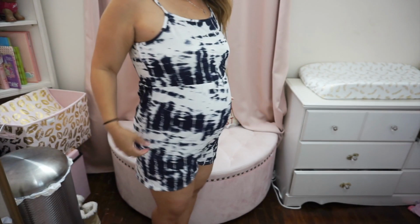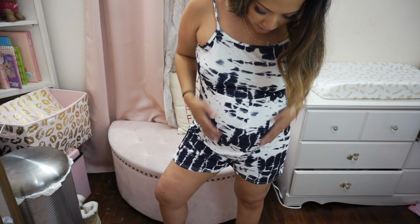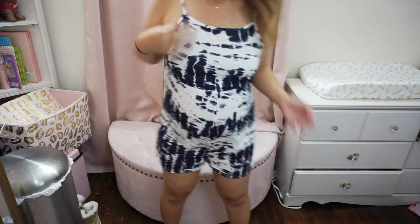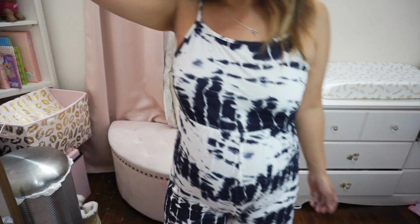Okay, so this is that romper. It actually fits pretty good. It's very thin and lightweight. So here's the belly. The shorts aren't too short or too tight, so I think this is pretty comfy. Like I said, more like beachwear. It's almost pajama-y, but great for vacay. Quick little outfit. I think I'll probably keep this because I like the pattern and it's comfortable.